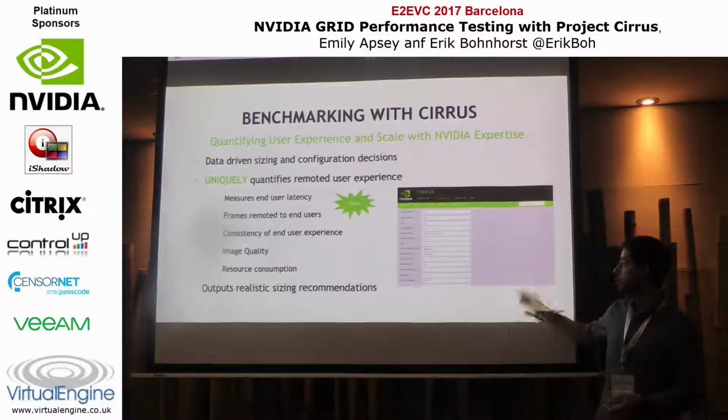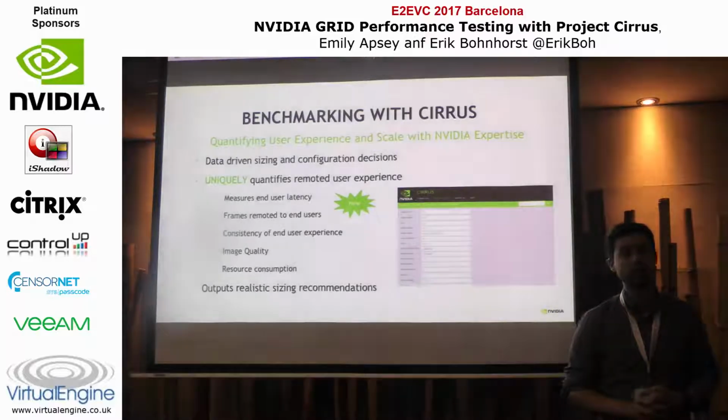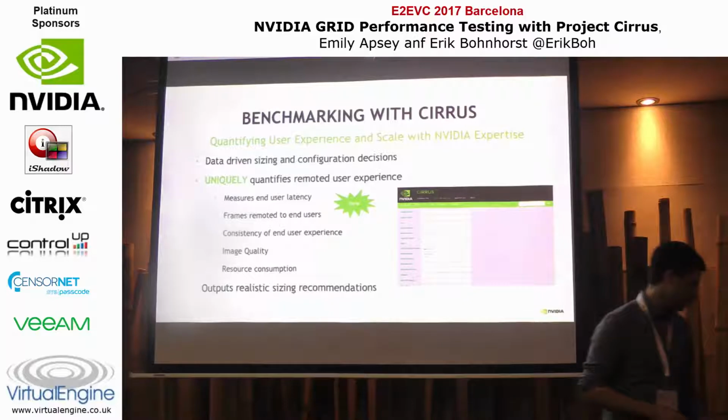So it has a UI. At the moment, it's an internal tool only. If you have a customer where you think this tool is of interest, let us know. We'll try to work with you. But the tool has some limitations as of now, and we'll get to that.